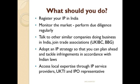One of the features that UKIBC has is what is called a launchpad facility. Essentially, it's an incubator kind of service that they provide to new companies entering the Indian market, new UK companies entering the Indian market. And BBG is the British Business Group. Again, it's all online, so if you just Google, you will be able to find them. British Business Group, they're in several cities in the country, and that could be a good network to dip into.